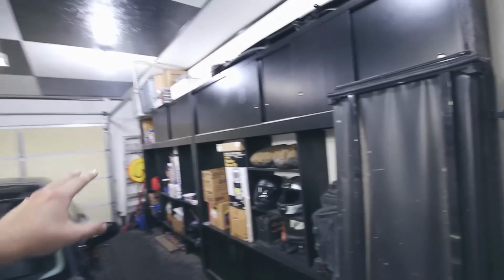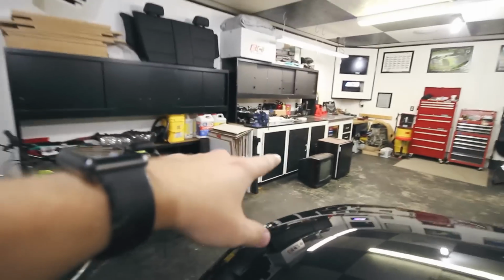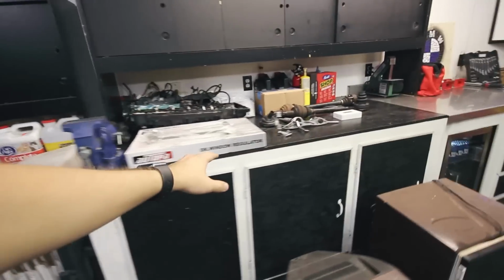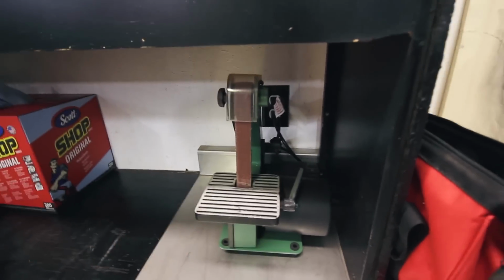These came with the house, and I've filled all this stuff with, some of this stuff is just general house stuff, but tons of N54 parts. I've got oil for days in here with distilled water, oil filters. All that stuff is just filled with N54 parts back in here. Believe it or not, this little belt sander comes in really handy a lot of the time, when you just need to shave the edge off of something.